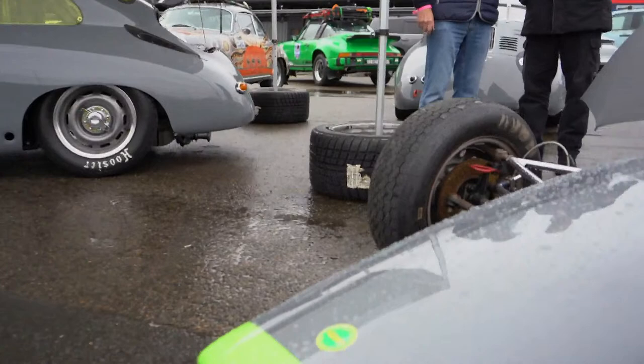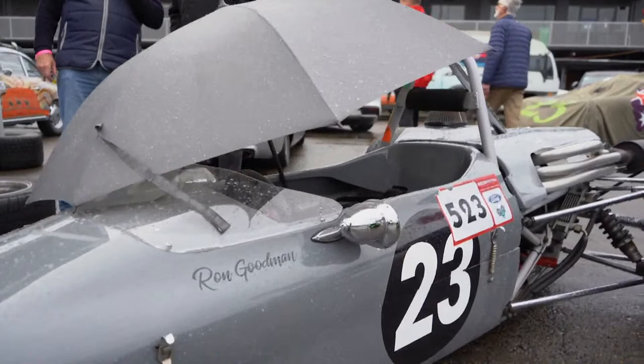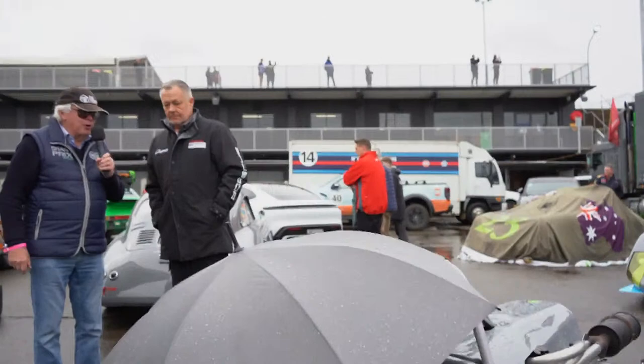For those who haven't seen Ron's cars before, you can always pick them, because with one exception here today, they're always painted what I call Goodman Grey. It's Ron's trademark colour, Goodman Grey with the lime green highlights. Now, immediately behind the Formula Ford is one of my favourites, the Porsche 906. These things are just absolute automotive art.